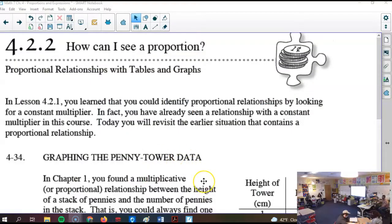Instead, I'm gonna in a minute bring you around a table that has height of tower and number of pennies. But notice, how are we gonna measure height? What's our label there? Centimeters. So we're gonna use centimeters because they're much easier to work with.